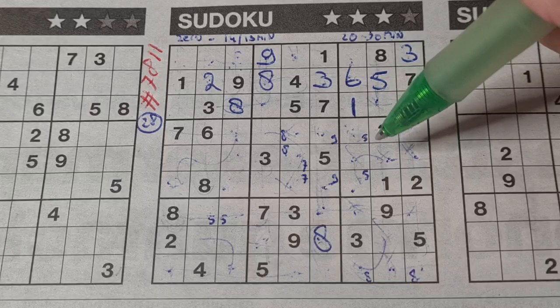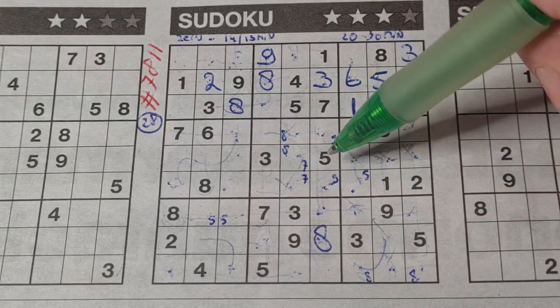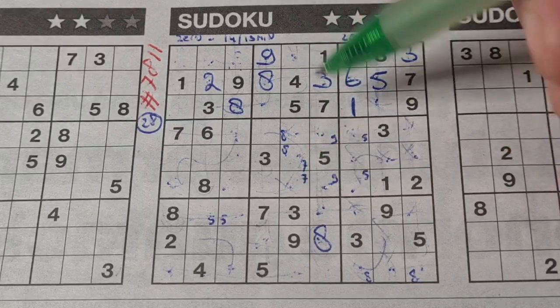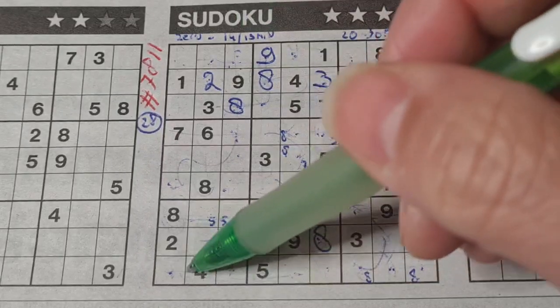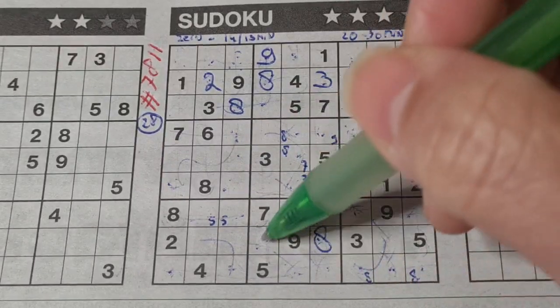1. 2. 2 there. 1, 2, 3. Need 4, 5. Need 6. Well, 4 missing numbers in this big square. One of the missing numbers is 4. We have a 4 in this row, no 4 in these 2 marks. So the 4 could be here, could be there.